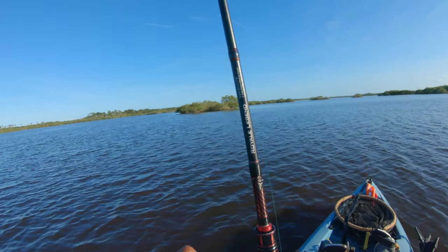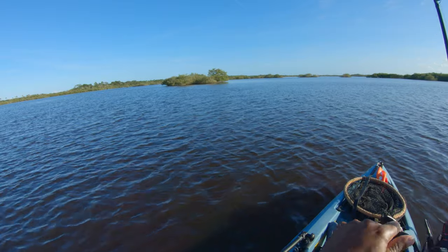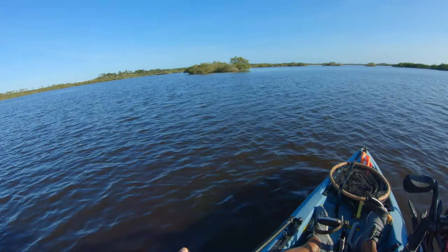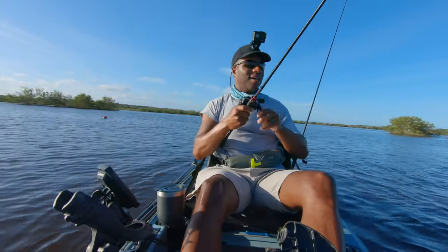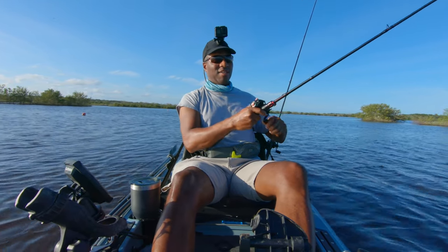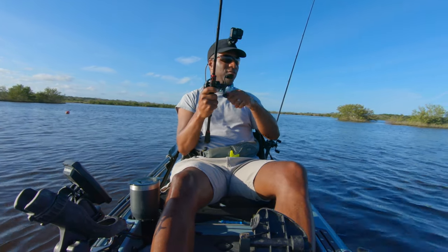Got one, guys, got one. I got him that time. I let him take it, and I made sure I set the hook with my thumb. All right, fish on. Fish on. Let's go. Man, I had to let him take that bait. I don't know what this is. It's probably a sea trout or something.